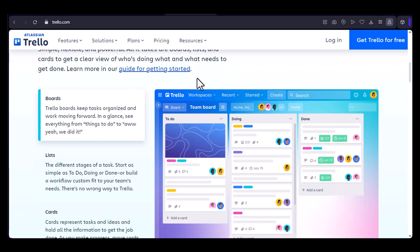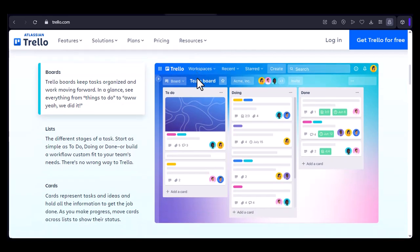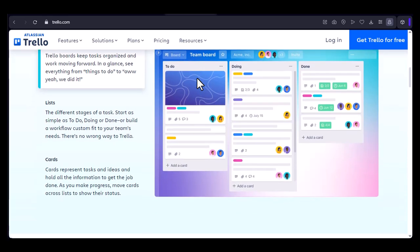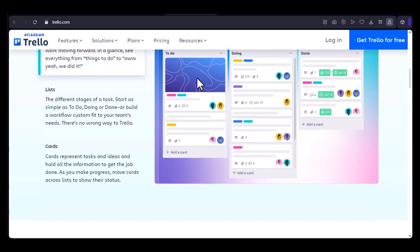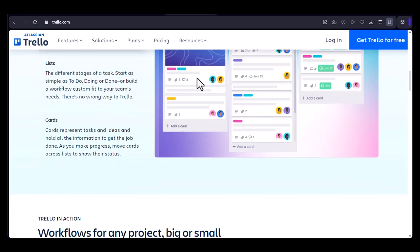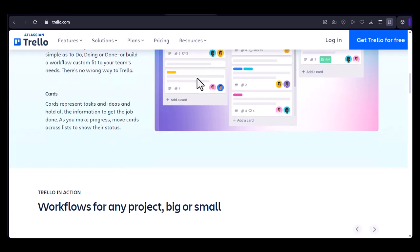1. Trello's core features. Kanban boards. The foundation of Trello is its flexible Kanban boards, where you can create lists, columns, and cards, tasks, to represent different stages of your workflow. Cards. Each card can be customized with labels, due dates, attachments, and more, making it easy to add context and keep track of important details.